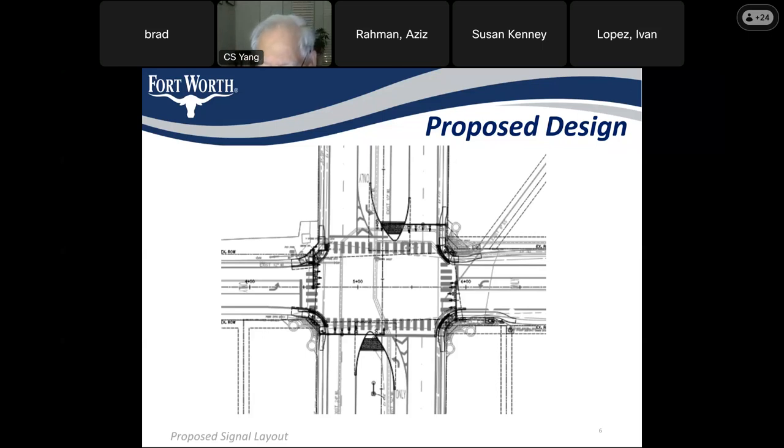Ivan's response: it will be timed in a way that we don't want anybody to stay in the middle of the intersection, like a roadway. So it's going to be one step crossing from end to end. If a pedestrian starts crossing the road before it goes to the flashing hand, then he should have enough time to cross the entire roadway. That's how it's going to be.